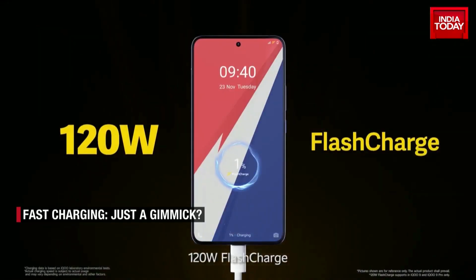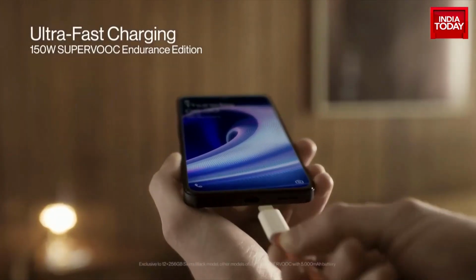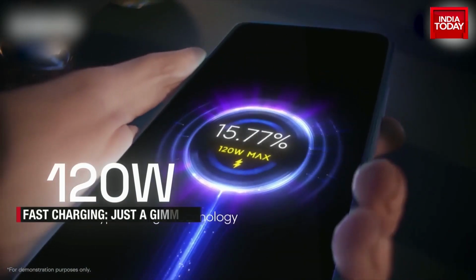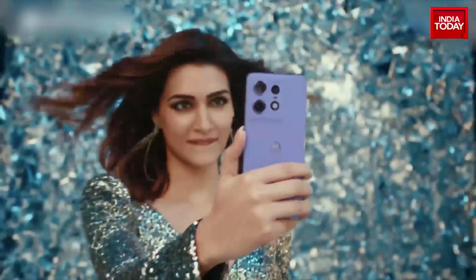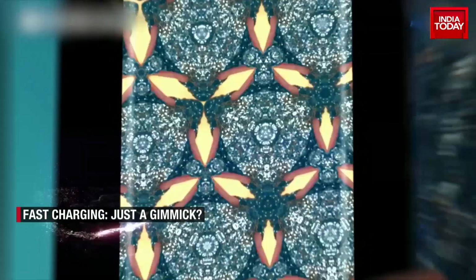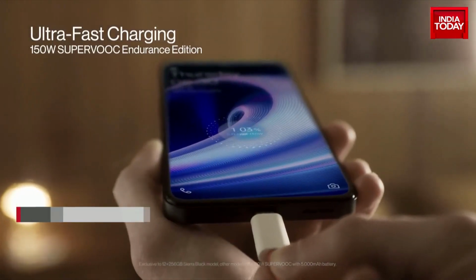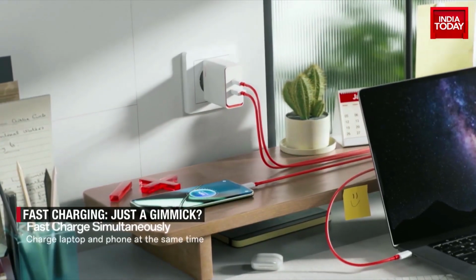Vivo and iQOO have flash charge. Xiaomi has their own hypercharge, all hovering around the 120 watt mark. The latest Moto Edge 50 Pro also comes with 125 watt charging, and all of these brands have safety and device protection at their core. They smartly regulate charging speeds and even have heat protection built into the adapters.